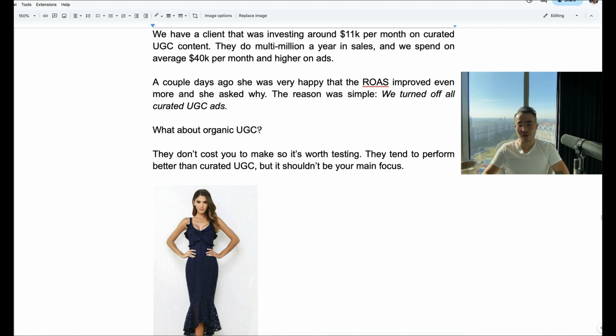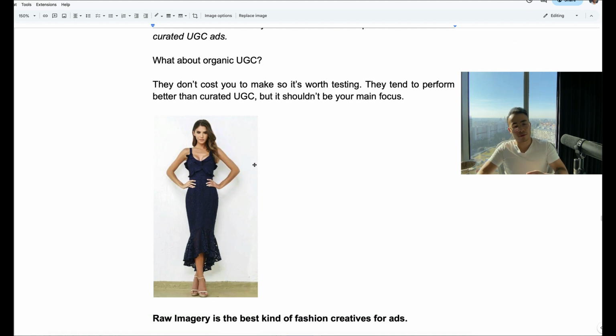Now, what about organic UGC? They don't cost you to make, so it's worth testing. And they tend to perform better than curated UGC, but it shouldn't be your main focus because organic UGC is unique, right? There's no curated UGC agency replicating the same people, models, same format, and then now everyone's curated UGC looks the same, right? Organic UGC is unique, which is why it tends to perform better than curated, but it still shouldn't be your main focus. But if you want to run it, run it.